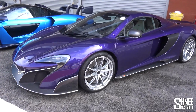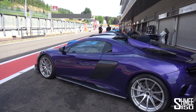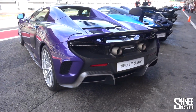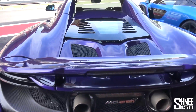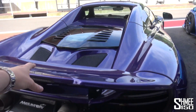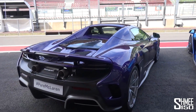I haven't featured the 675 LT Spyder all that much recently. The car is almost 3 years old. It's in MSO Orion Purple, the one-off paint colour scheme, but the 675 LT, and it's quite loud when the cars go down the straight here, was the track-focused version of the 650S, which itself came from the McLaren 12C, their first real model. This though changed a lot of things. Another Senna just went by. It has a much larger wing. The Spyder as well, of course it's not the coupe, so it's not completely focused, but it's an amazing car to be driving out on the road.